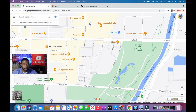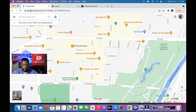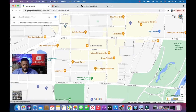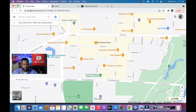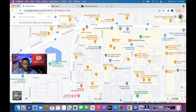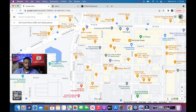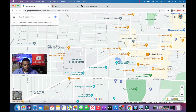Okay, now as I was saying, West 7th Street does have clubs, so you do have Texas Republic. It has a little martini glass for bar, Varsity Tavern, and you can see all these little shops here as well. Let me see if I can zoom in and pull up some more. So all these little bars where they have the little martini glasses, and you can just definitely see how much stuff is in this area. So this may be a good area for you to live in or to live around. So West 7th Street. What else?